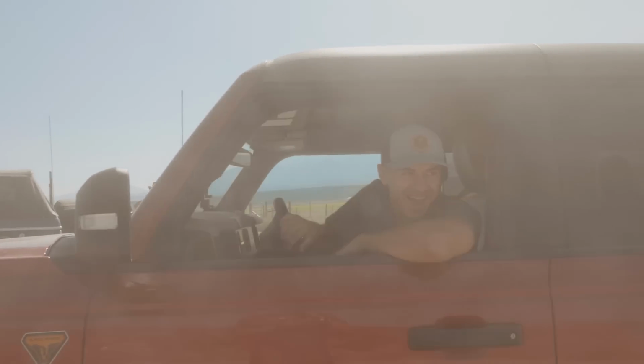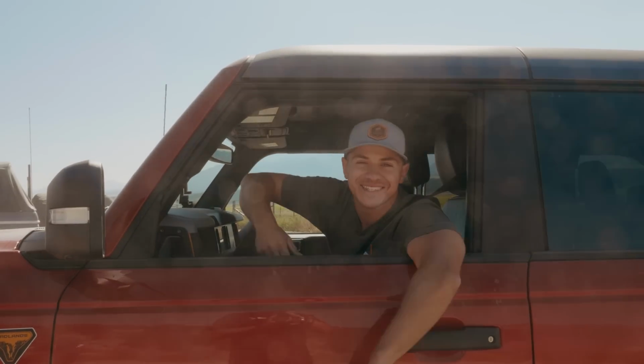What a trail! Ladies and gentlemen, Chinaman's Gulch.